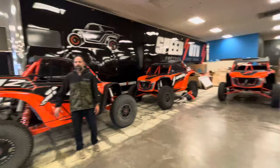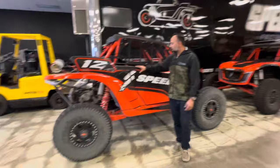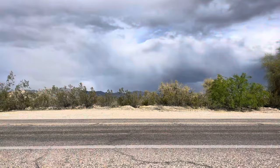All right, so no joke, we got to drive the wrecked car from the Lama Sand Scramble. This is Max's car that he wrecked. And we were invited to go take it for a rip. And we had a great time. We took it out on the pavement. We took it in the dirt.